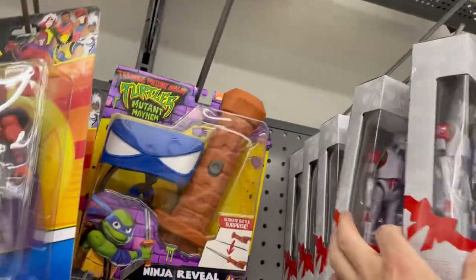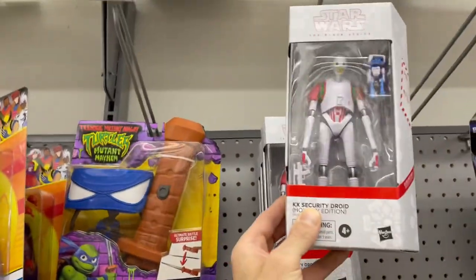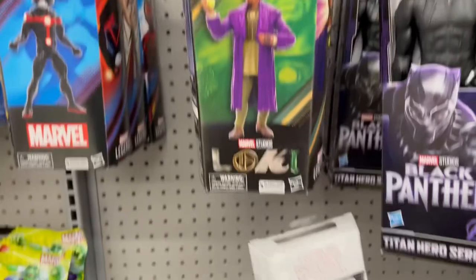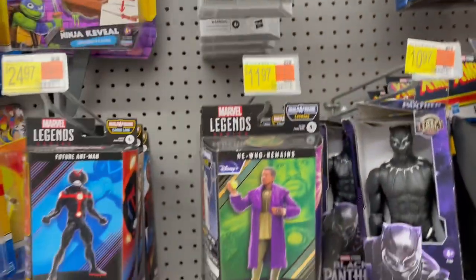Some Black Series Christmas, is it all? The Security Droid Holiday Edition. Yes, it is. Yes, it is. Are they jumping? Oh, he landed straight up, though. That's cool. We'll give him that.